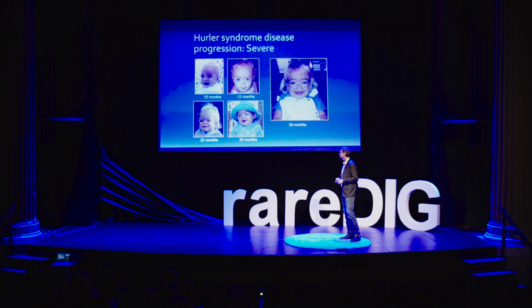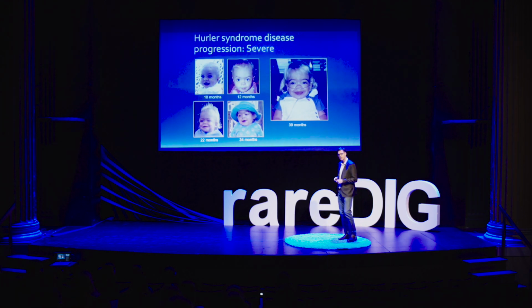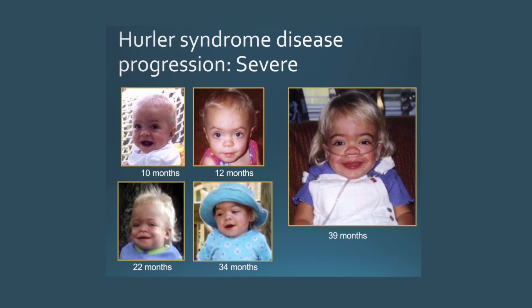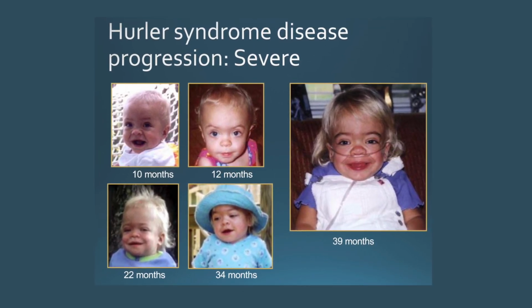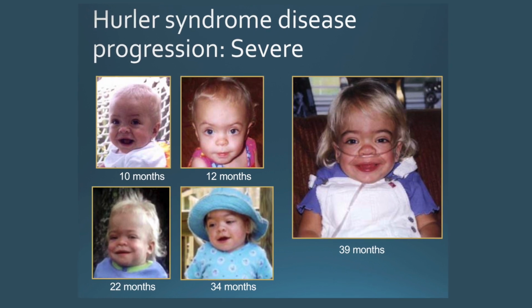This is a young girl with Hurler syndrome, and you can see the progressive nature of this disorder. I would say that this is a severe disorder in terms that she will have neurological involvement from the accumulation in the CNS. And you can see over a 3-year period, we've gone from the picture at 10 months to a coarsening of the facial features. And you can see this girl is already requiring oxygen to help her breathing.